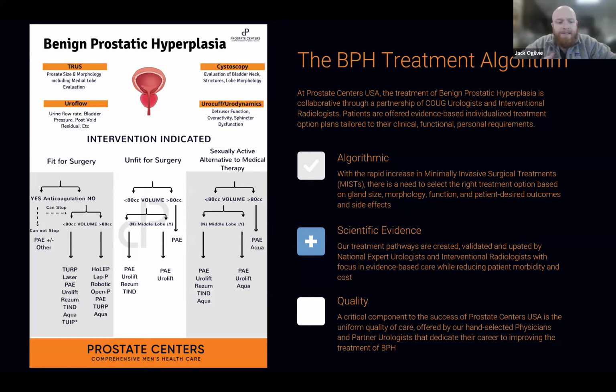And so because this is such a common problem, luckily there's a lot of different tools we have to treat it. There's a lot of different options, and there have been a lot of studies on all these different options. So there are different algorithms that we try to follow to make it the most efficient and the most effective to treat BPH, because one person's prostate that's a certain size is not going to be treated the same as someone else's that's a different size and has different symptoms and things like that.